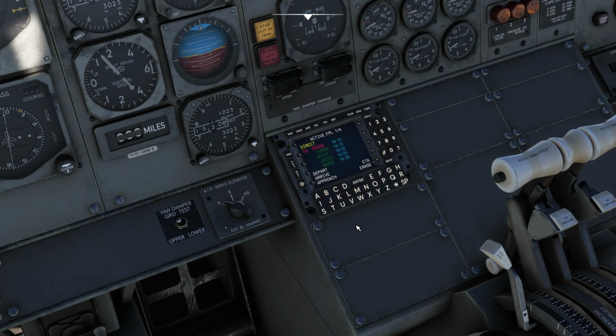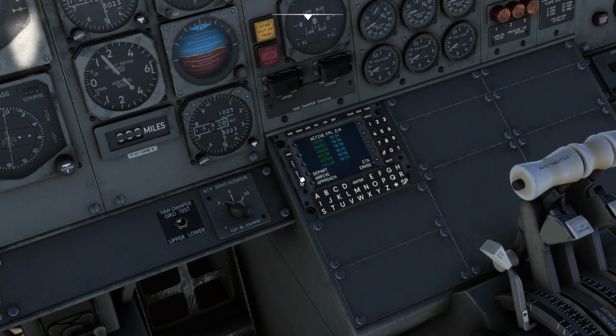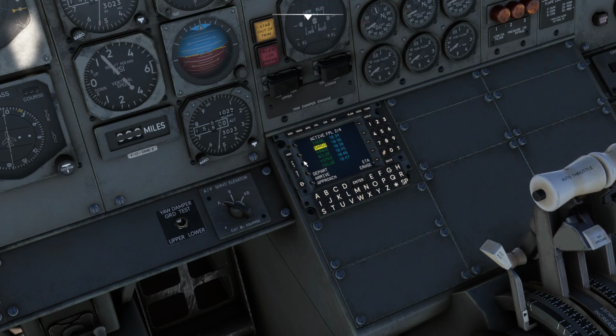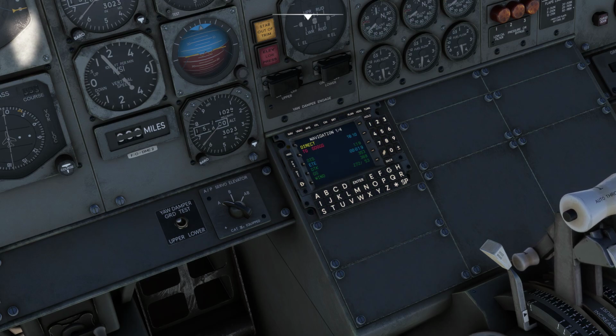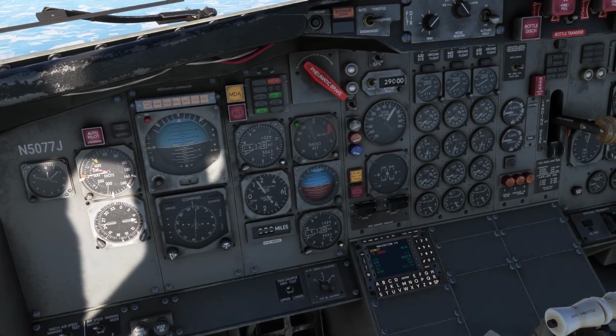Flight plan, hit that twice. Here's your departures, arrivals, approach. If you want to enter a waypoint, what we can do is go to one of these pages here. I can select the one I want to put it in front of and just start typing, hit enter. Most of the time you're just going to hang out on the nav page.